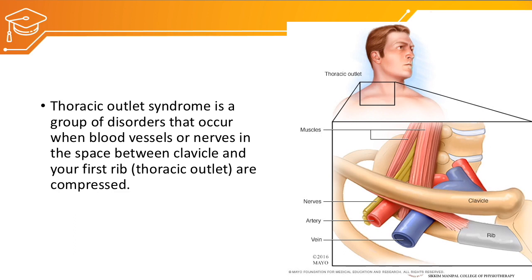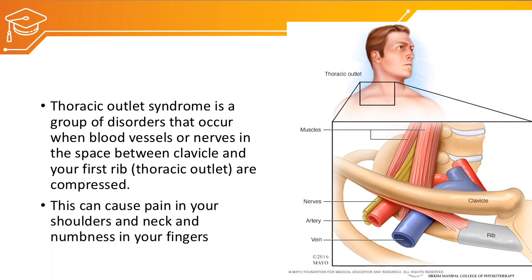So thoracic outlet syndrome is because of the compression of nerves and vessels in the thoracic outlet, that is the outlet between the clavicle and the first rib. This thoracic outlet syndrome can cause pain in the upper limb, that is your shoulder and the neck, and there will be numbness and tingling over the upper limb reaching till the fingers.